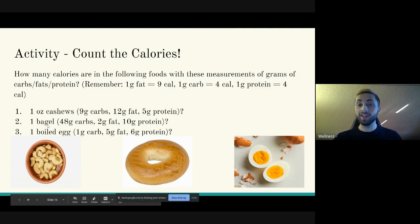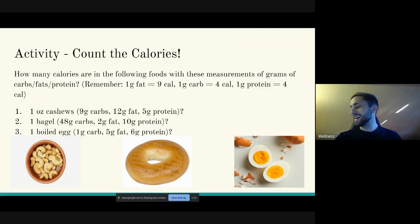For this, we have a bagel, for our example, that has 48 grams of carbs, 2 grams of fat, and 10 grams of protein. Give you another chance to pause the video. Welcome back. So for number 2, the answer is 250 calories. Now let's move on to our last one. We have one boiled egg with 1 gram of carbs, 5 grams of fat, and 6 grams of protein. Give you another chance to pause the video. And for number 3, we have 73 calories for the one boiled egg.